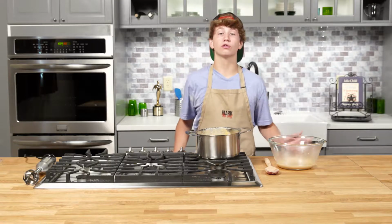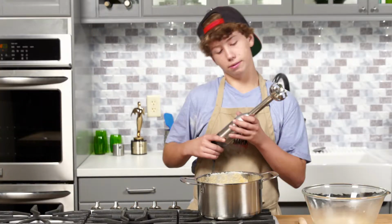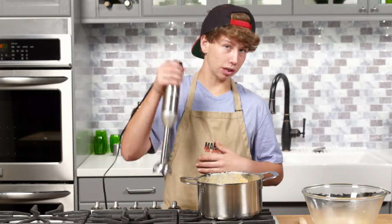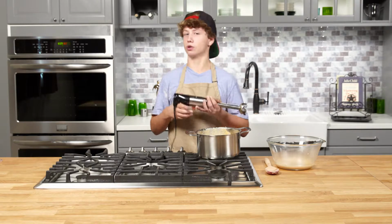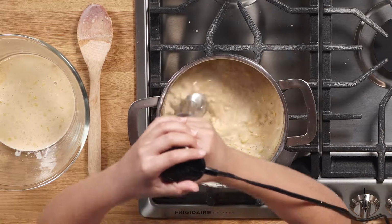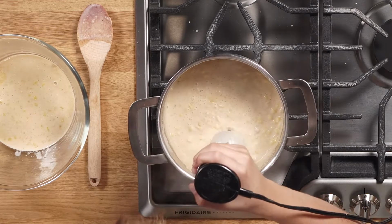I went ahead and transferred some of the mixture to a bowl for holding, and I have this right here. It's called an immersion blender. It's basically a stick blender. You can use a regular blender, you can use a food processor, or you can just leave it chunky. But I'm gonna puree most of the corn to thicken it up a little bit, and save some for a little bit of texture.